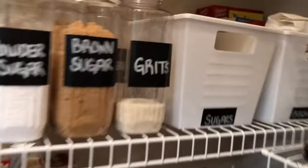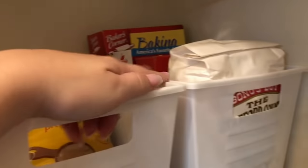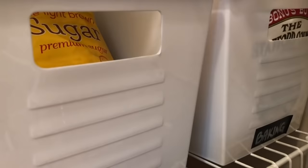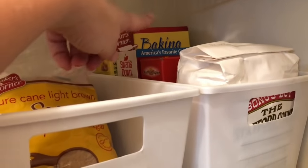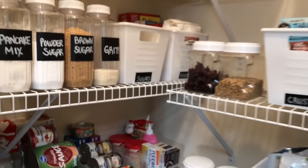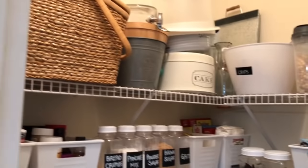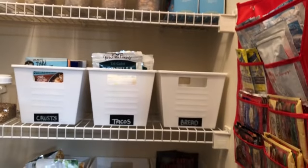Over here, this is the extra sugars. I have brown sugar and powdered sugar in here, like baking stuff. And this is baking as well. I think I put baking. Yeah, baking. So I have my flour. I have cake flour. I have pancake mix and all the extras that wouldn't fit in here. So that is it. That is my pantry. And this took me forever. But we got it all together.